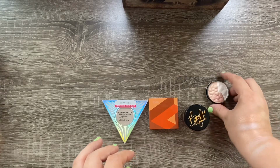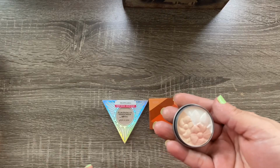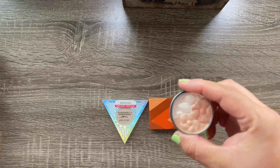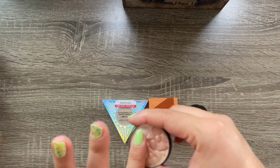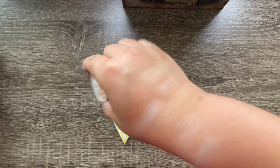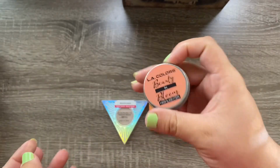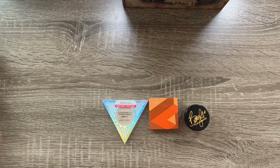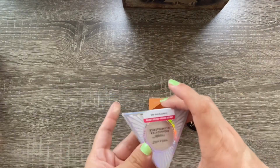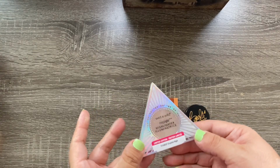Then I have this little highlight from the Dollar Tree. I used this highlight on my last Dollar Tree makeup review video, and it actually impressed me a lot. It's very pretty, very pigmented. So I am going to keep it. It's perfect for travel because it's so tiny, or to keep in my purse, so I am going to keep that.